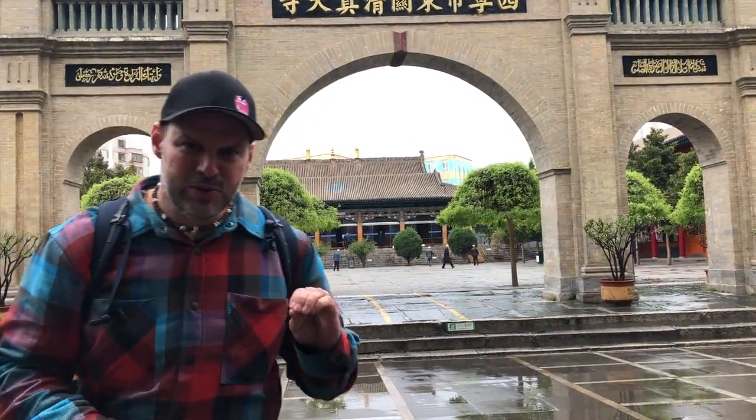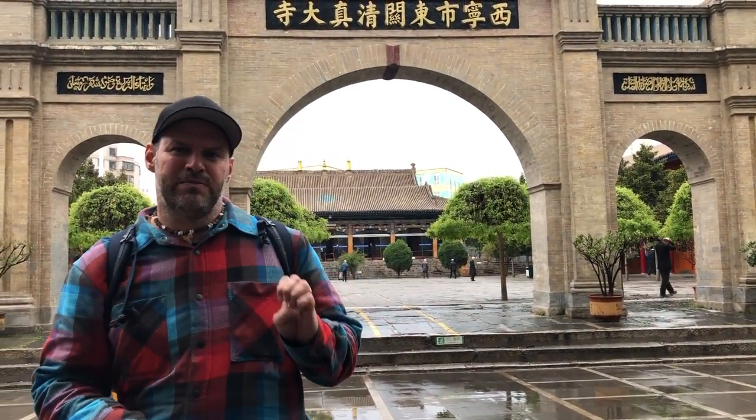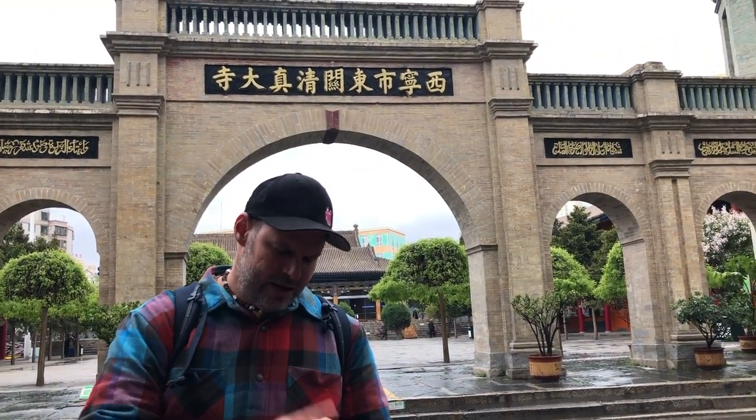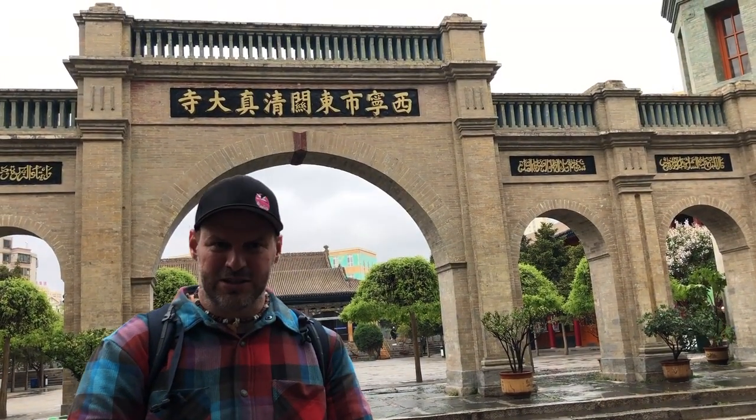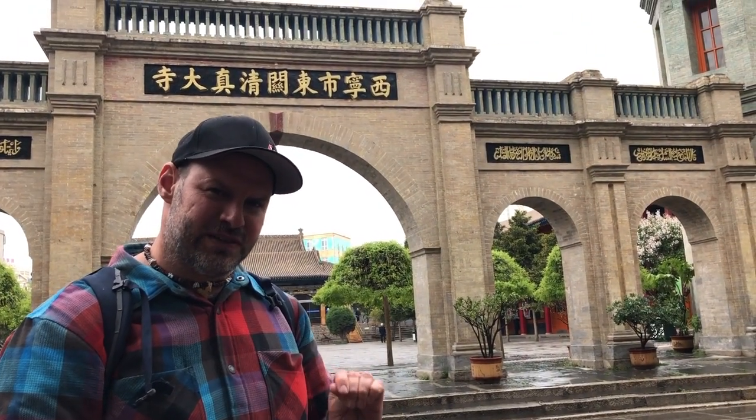So two really important features of this mosque I want to point out, because Xining has traditionally been a historical crossroads of many different cultures. It was a point along the Silk Road, and even today you have Tibetan Buddhists living here, Muslims, and atheists, all living in the same place. There are very few places in the world where you have such a diversity of religions all coexisting in the same place. Of course it's predominantly Islam, but there are some special features that show Xining as a crossroads of civilization.